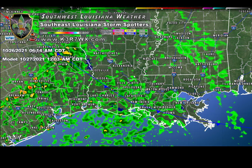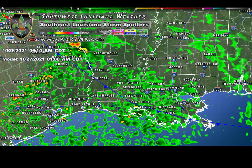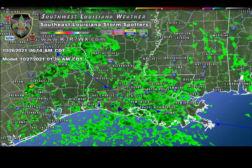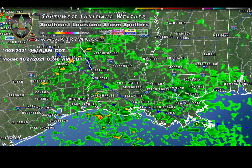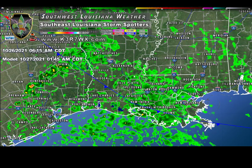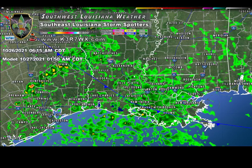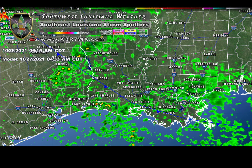To give you a look at the difference between these, both are the 06 Zulu run of both models. So to give you a perspective of what each model is saying, and their solutions, is what we might can expect. The HRRR does have a tendency to overplay the intensity, while the NAM 3K has a tendency to underplay it. And you see a lot of the light shower activity there in the light green shaded areas.